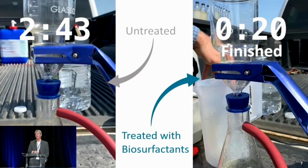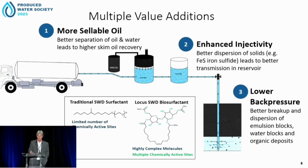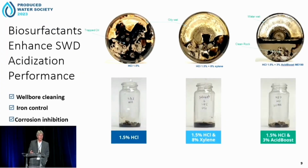There's another benefit of biosurfactant. In addition to being a dispersant, one of the other treatments that we use it for is as an emulsion breaker and a wax dispersant downhole. So it will actually change the wettability of the rock we're injecting into and increase the injectivity. One of the case histories we've got, which I'm going to show you, is we had a system. Let me just go through that. I'll go to that and then I'll come back.